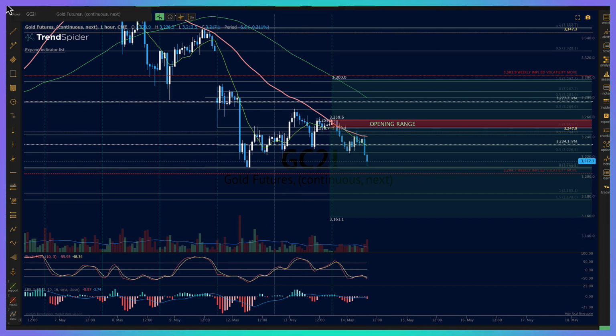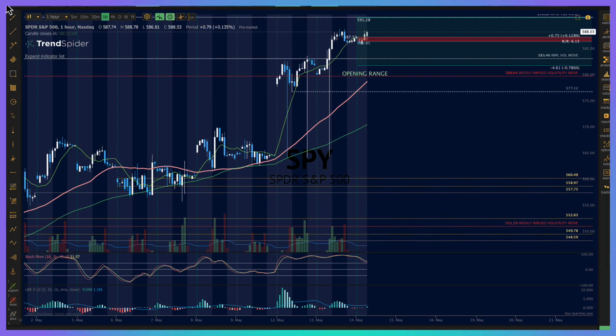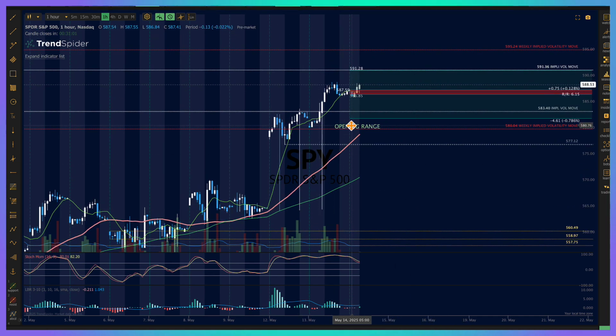Let's take a look at SPY. Buyers, very tight opening range. What did we do? We lost the bottom of it. Now we're above it. Here is prior resistance. That's an important level. That's $589, right? If we break up over there, the implied vol move sends us to 591. For the week of motion, it's still got us at 595.24. So the ranges are wide, but trend is quite significantly up.